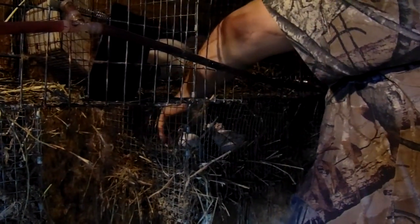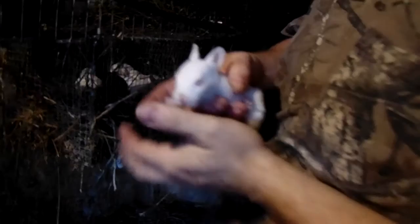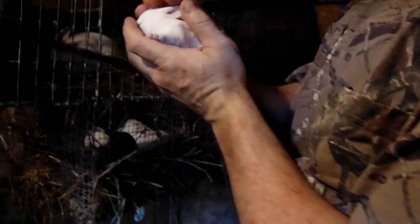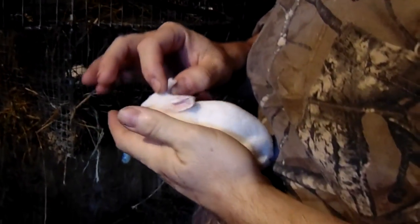This is her 2nd litter, okay? Her first litter, she gave birth to 7. 2 of them were peanuts, so they didn't make it, but she raised 5 to weaning age. This time, she's got 8. This litter was sired by Smitty. You've seen Smitty in previous videos. He's our solid black.